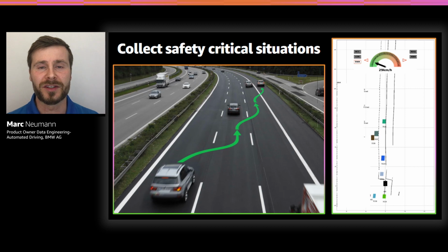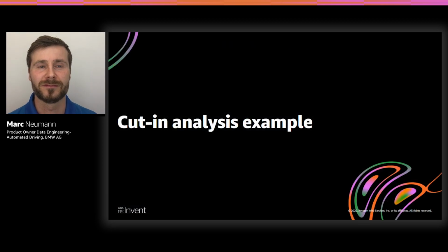Luckily, these situations are rare, but since we are collecting 1 billion kilometers of data, we can find a substantial number of edge cases to use them for the validation of automated driving systems. Now let's have a look at how we use the collected data for analytics with an example.